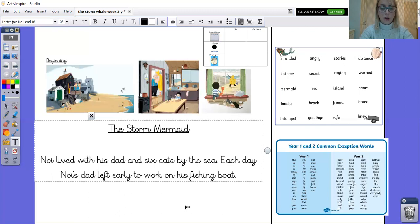Boat. Full stop. Okay, I'm going to read it back and see if it makes sense. So each day, Noy's dad left early to work on his fishing boat, full stop. Brilliant. Okay, let me check. I've got my capital letter, beginning of my sentence. I've got my full stop and I've got my finger spaces. Brilliant. I'm really pleased with my sentence.